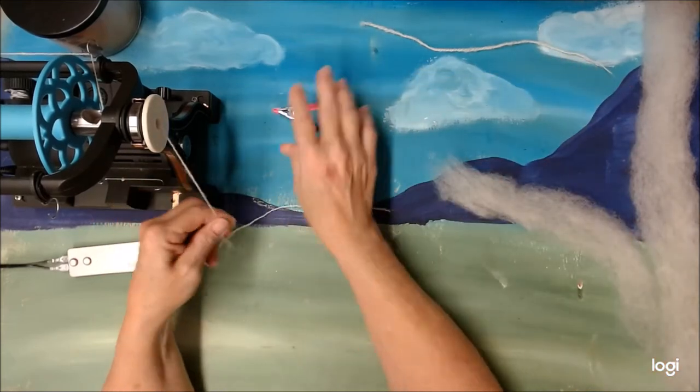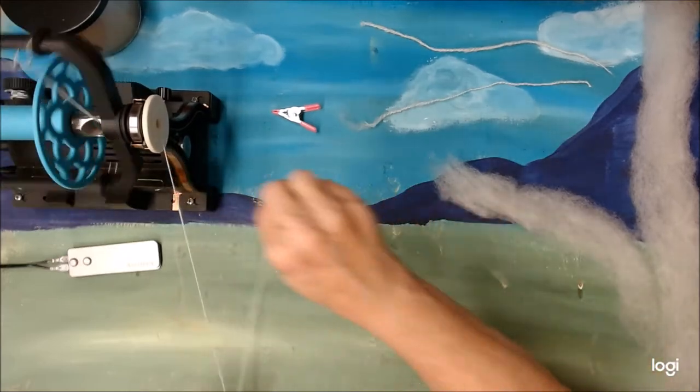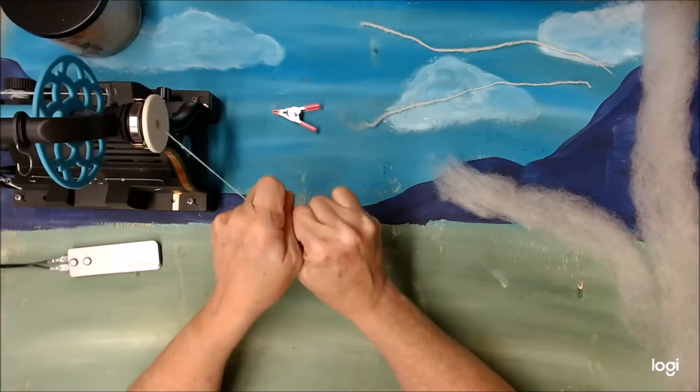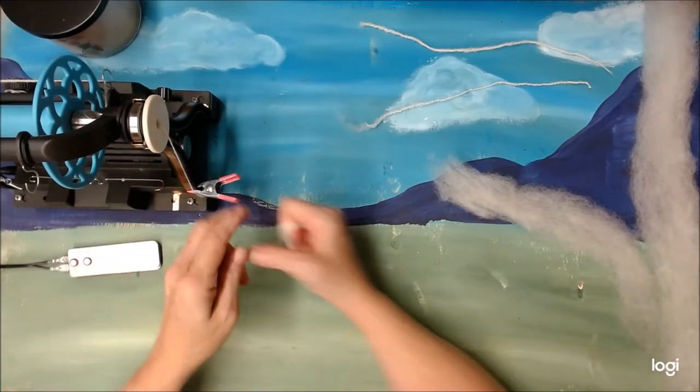Okay, we've still got plenty here. So let's do another three-ply and see how it matches that one.